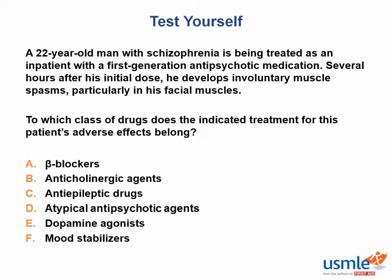A 22-year-old man with schizophrenia is being treated as an inpatient with a first-generation antipsychotic medication. Several hours after his initial dose, he develops involuntary muscle spasms, particularly in his facial muscles. To which class of drugs does the indicated treatment for this patient's adverse effects belong? Is it A, beta blockers, B, anticholinergic agents, C, anti-epileptic drugs, D, atypical antipsychotic agents, E, dopamine agonists, or F, mood stabilizers?